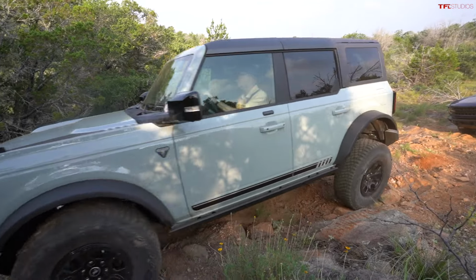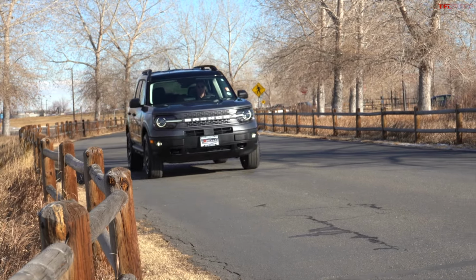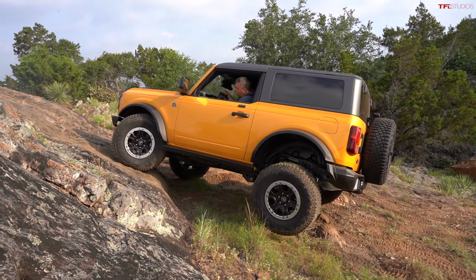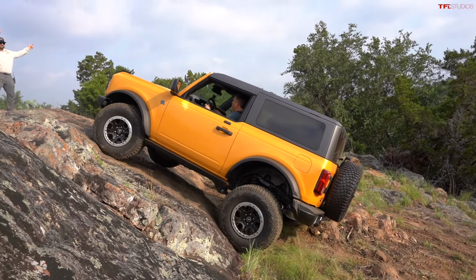There are two versions of the Bronco. There's the Bronco Sport, which is a smaller, more affordable, more road-going Bronco, and then there is the large model, the full-size Bronco. This is the model that competes with the Wrangler. It's the one with the convertible top, and that's the model we are focused on today.